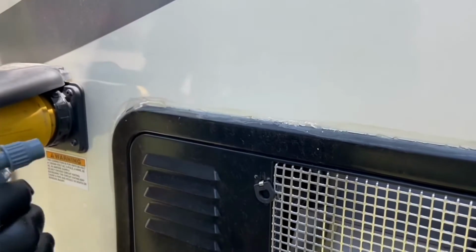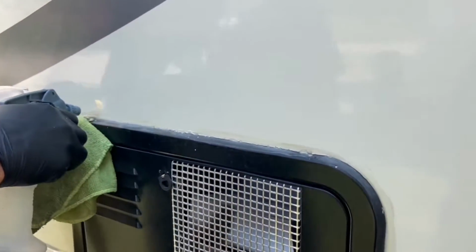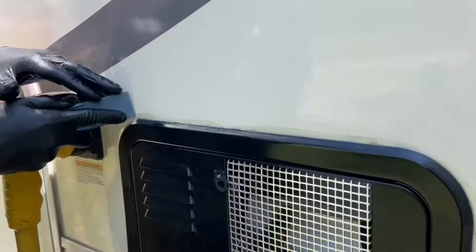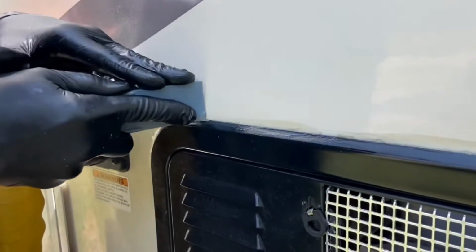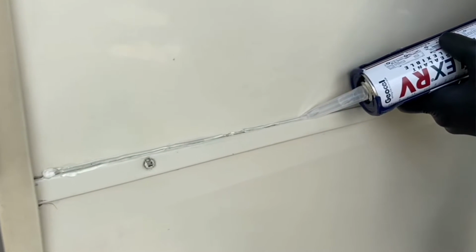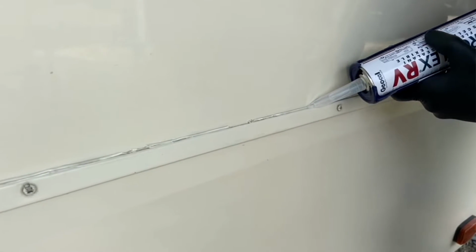Now, this is by far not the funnest job, but going around annually, inspecting all your seals, ripping off the old silicone, reapplying new sealant is extremely important. And the Proflex RV is some of the best stuff around on the market. And again, I'll put the link up to the video where I get into the whole job right here. I'll break it down if you guys want to go check that out.